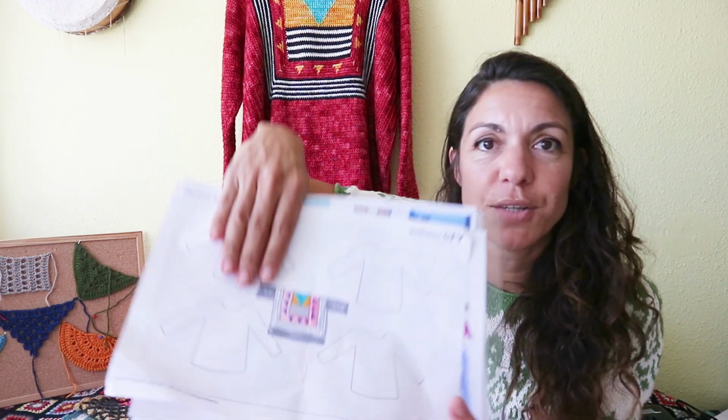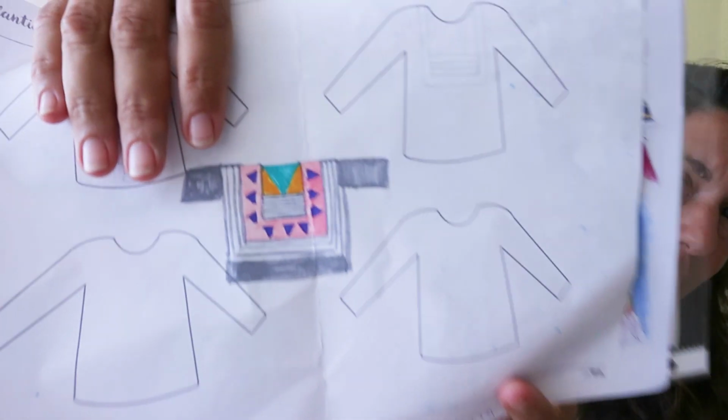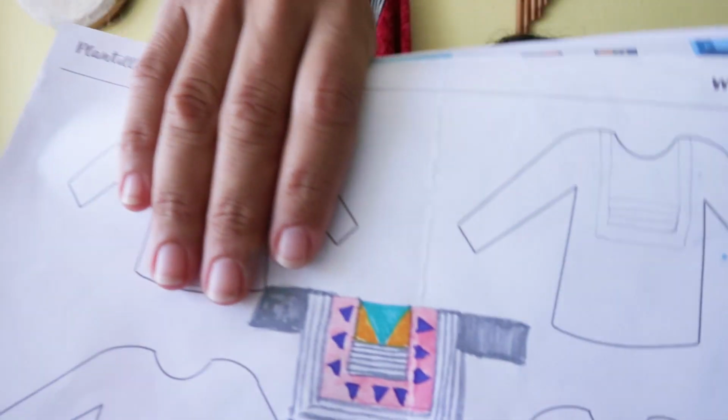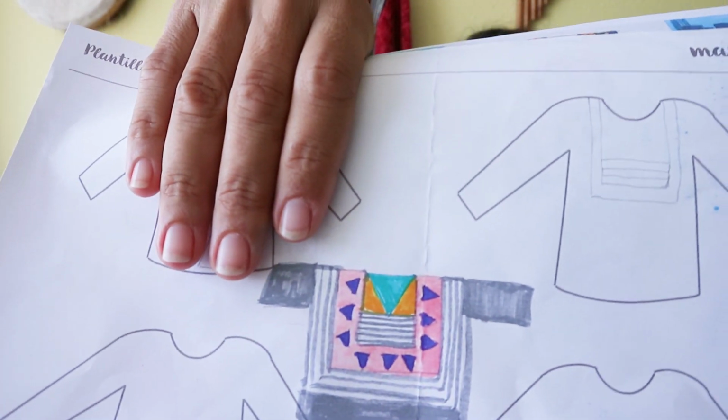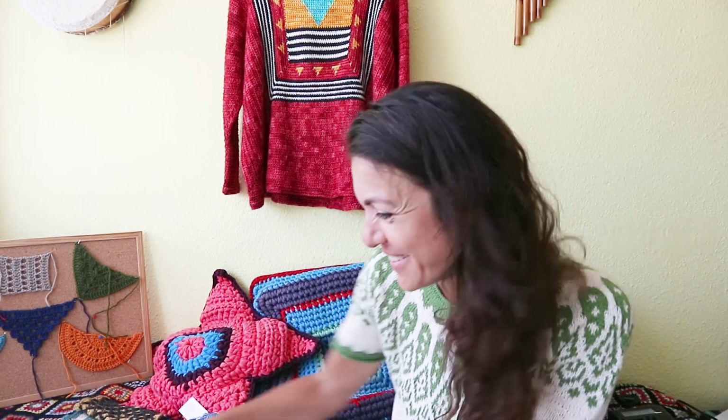I made a mood board and inspiration for making this design. But as you can see, I made the picture in my drawing. This was the illustration that I made the first day. And as you can see, it's exactly the same. I didn't change anything, only the colors. But I saw it clearly.